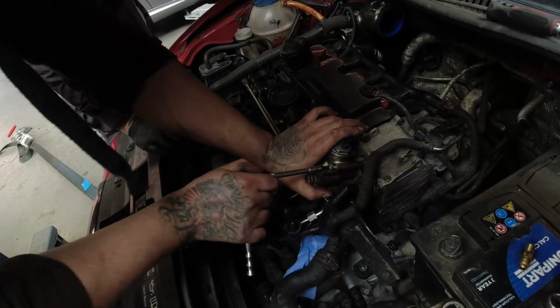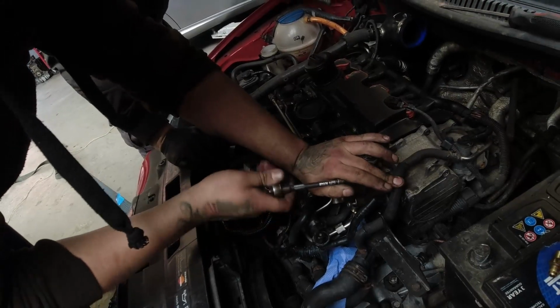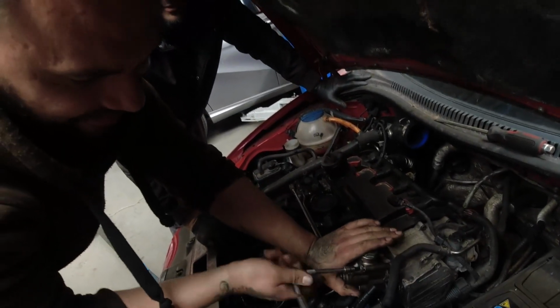So what is it you're fitting here? High pressure fuel pump. We've just upgraded the internals in it.